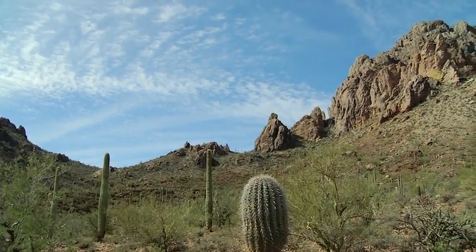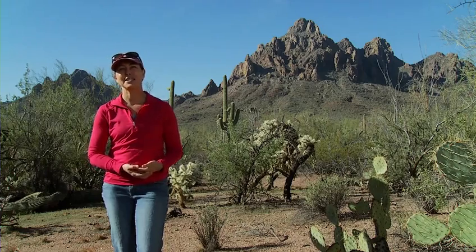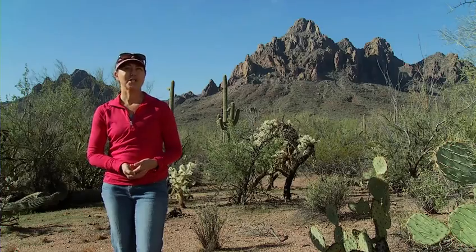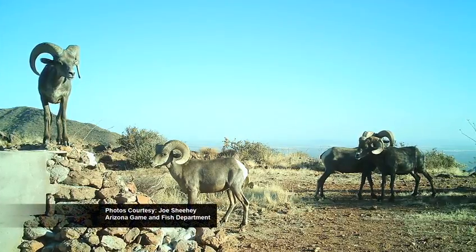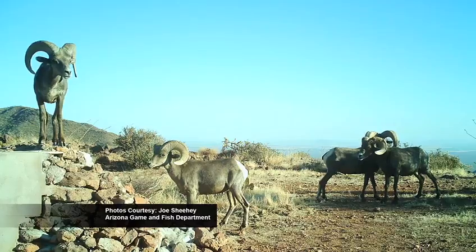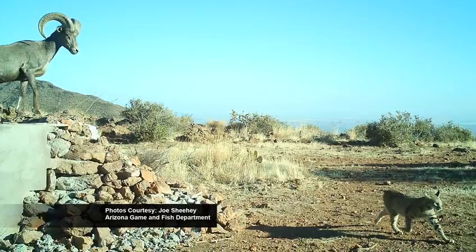In addition to the plant species, it also provides really great habitat for the area's last remaining native herd of bighorn sheep. So we have desert bighorn sheep up there. This area is favored for lambing of the desert bighorn sheep. And our herd up there is really special.